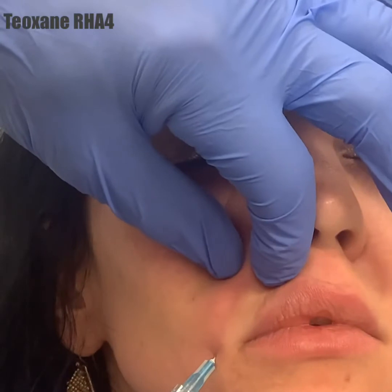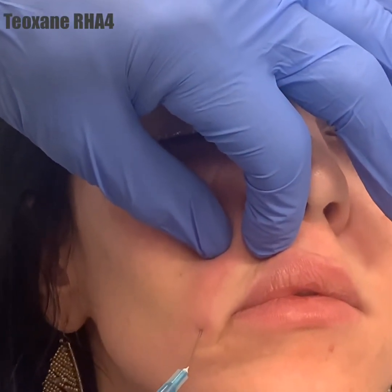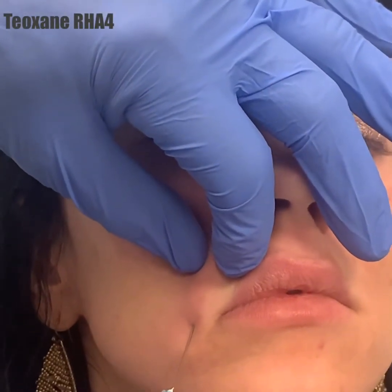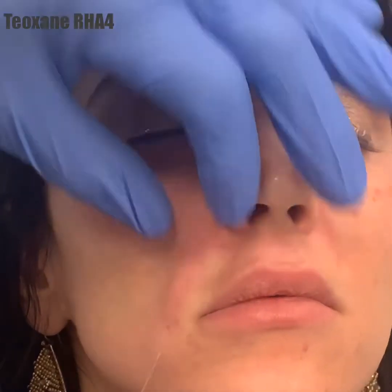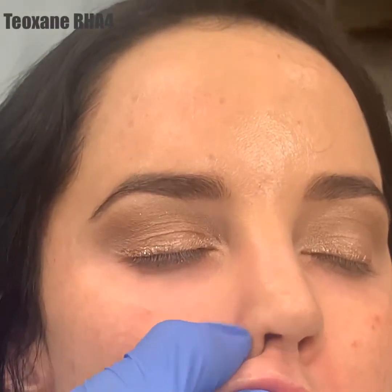Always aspirate to make sure that we're not in a vessel, and then once again as we withdraw and feel with the smart hand what is happening, we fill in the superficial part of the laugh line wrinkle. Now there is also a technique we use to massage and blend and make sure that we have an even filler in the laugh line at the end of the injection.